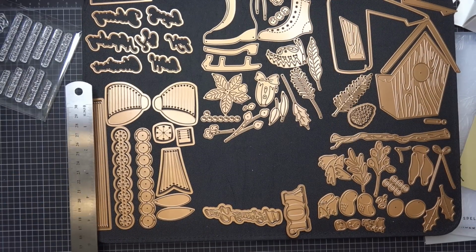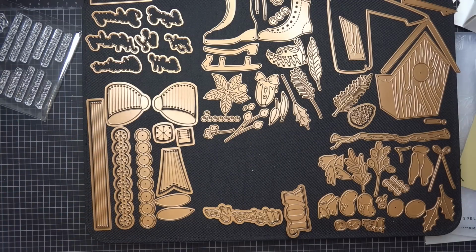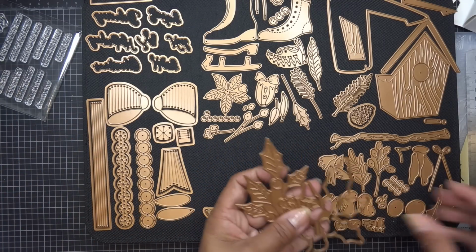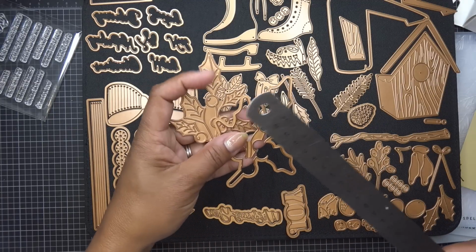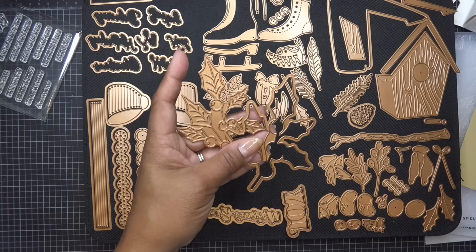So again, these guys will just fit on top of your A2. It looks like it makes a strip that's 5.5 inches, maybe 1/2 inch or so wide, a little bit wider than that. And this holly, it's like 4 3/8 by maybe just over 3 inches in the other direction.